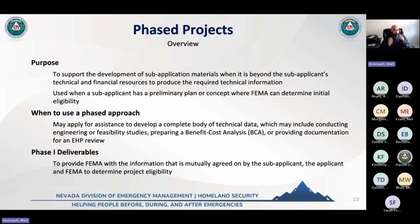All right, so I went through all of those projects. Hopefully I didn't go too fast. I wanted to keep it real high level and throw out some examples for you guys. And I highlighted those two that are a priority for the state: wildfire mitigation projects and backup power. Now I wanted to go through what a phase project means.